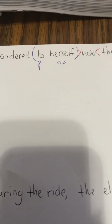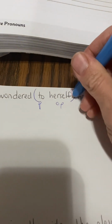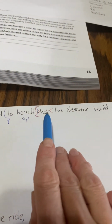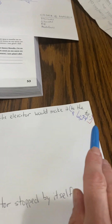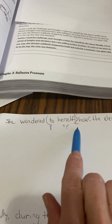Whoa, where'd the sentence go? How? And then we're going to put those in the brackets like that. Remember? We got a little wonky over here. So this is our whole subordinate clause. How the elevator would make it to the top. So our main clause is, she wondered to herself.